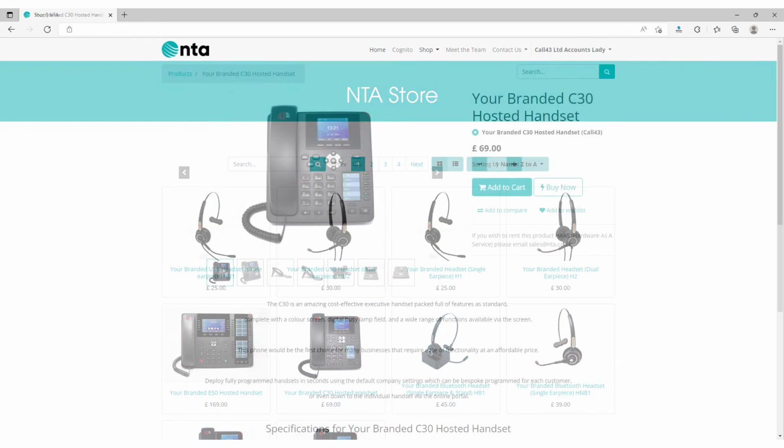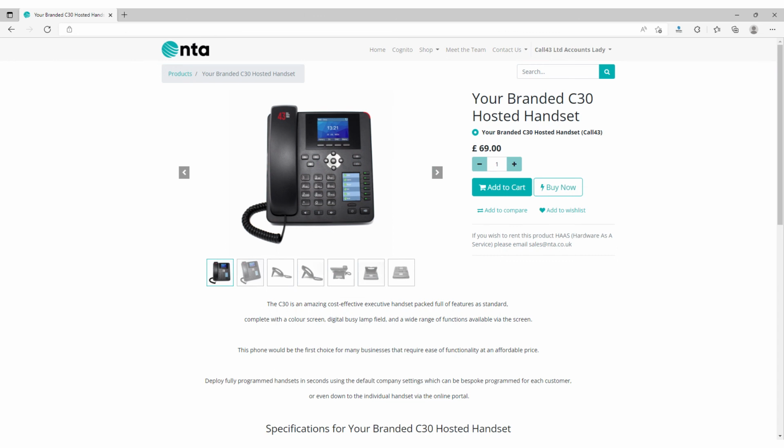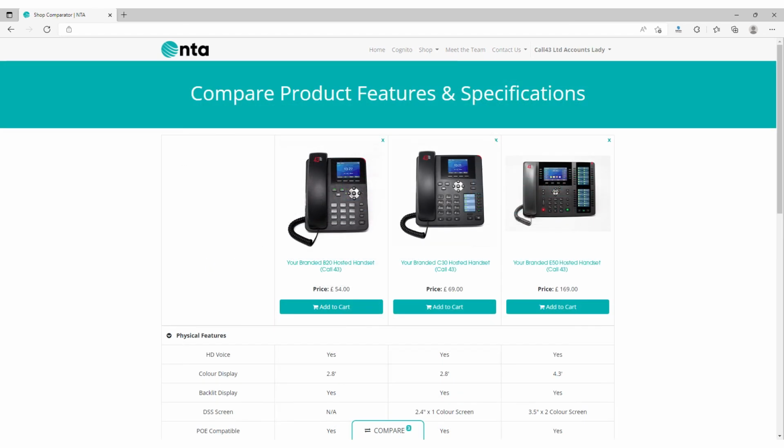It will allow you to see different types of products that are there, different angles of the products. You can see lots of pictures. These are all actually done in your logoed product as well. So when you're buying it, you can see exactly how they're going to appear when it arrives for your customers. There is the ability to see all of the different specs within the handset.